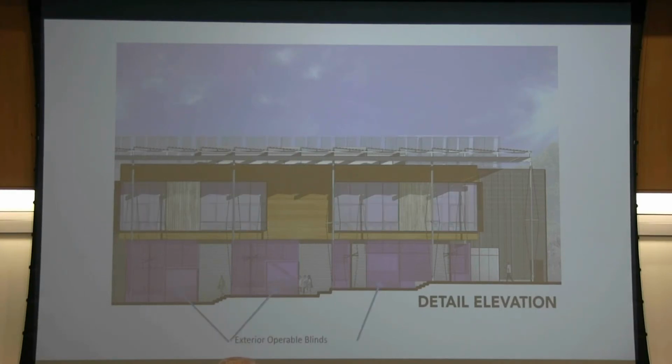The top, however, was optional. Construction started about a month and a half ago, and so we're carrying the exterior shades on the top as an additive alternate. Right now they're not in the project, but we could add them back if we wanted to.